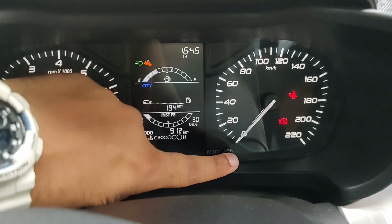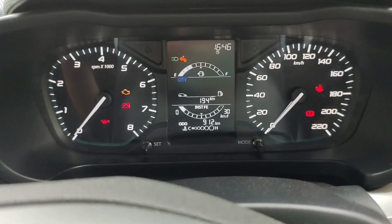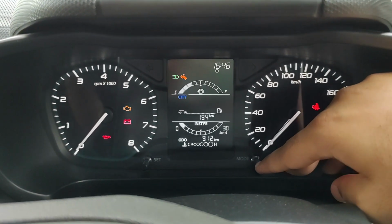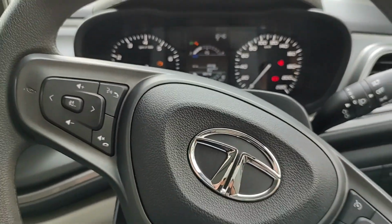So you do not get functional steering wheel because these are two sticks which are used to operate the MID. It's rather cheap, and I would have rather preferred these buttons on the steering wheel itself. So this is how you can change the modes for your average, range, and whatnot.